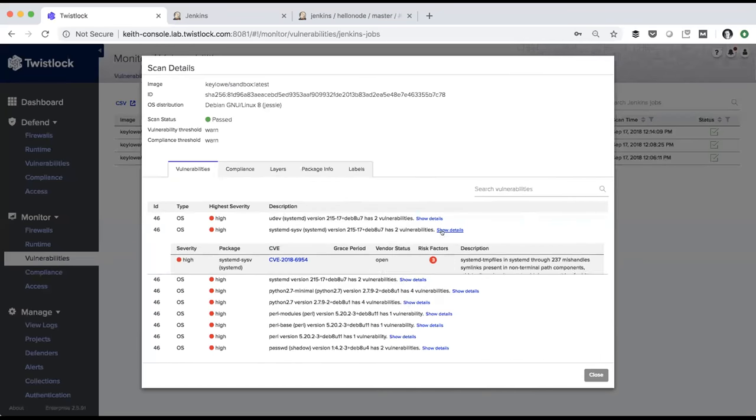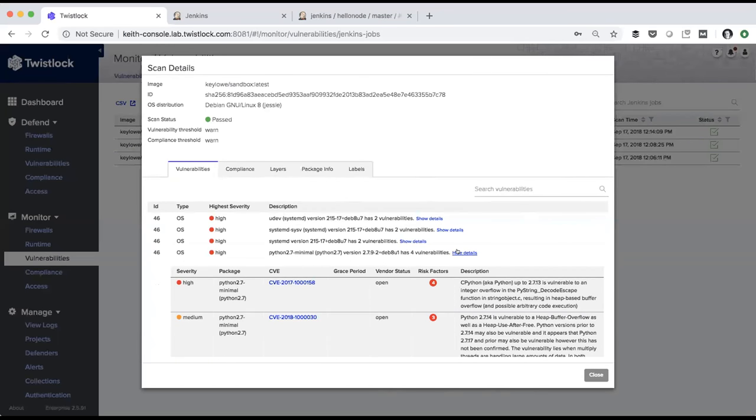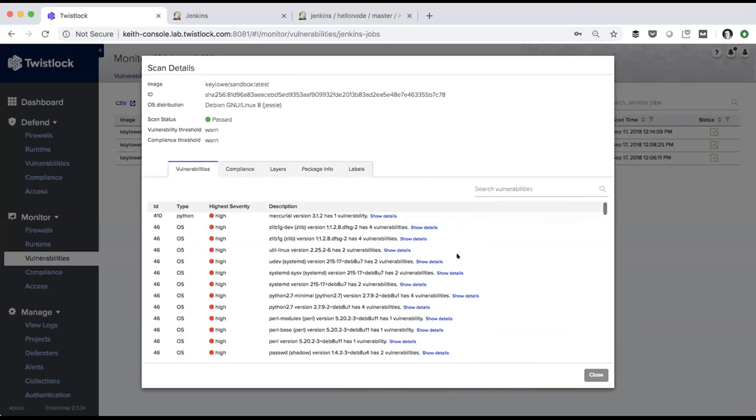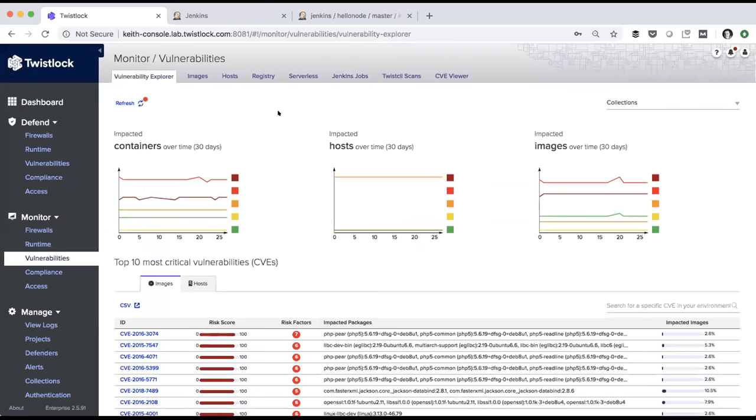And again, this is an example of an image that you would really never want to enter your environment. You would want to fix this much earlier in your application pipeline. This is an example of where Twistlock is going to stack rank all of the vulnerabilities in your running environment.